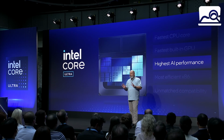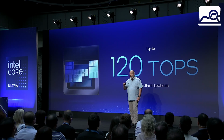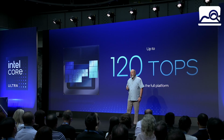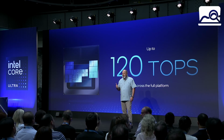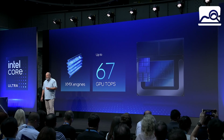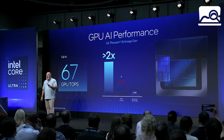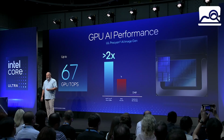We have 120 total platform TOPS in Lunar Lake, and every one of our engines has been increased in its capability. The NPU is 4 times bigger. The GPU has added AI extensions, and we've doubled the AI throughput of the cores. Xe2 has another trick called Xe Matrix Extensions. We call it XMX, which delivers up to 67 TOPS just from the GPU. The Lunar Lake GPU is the fastest AI accelerator in a mobile processor ever.